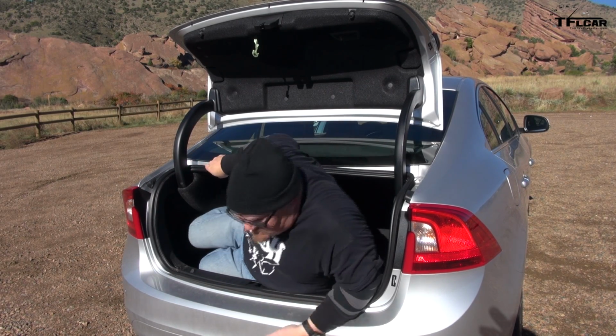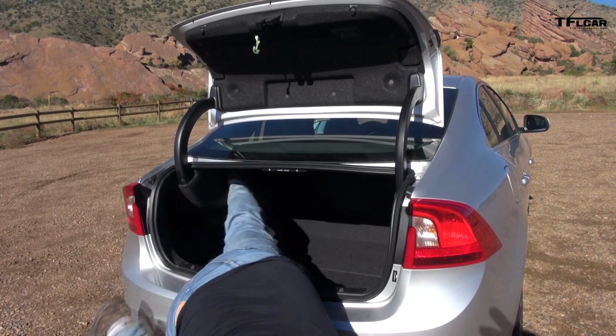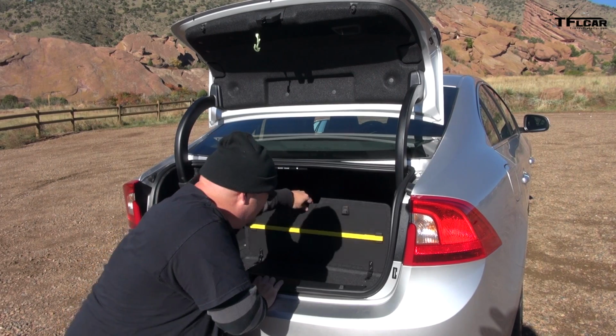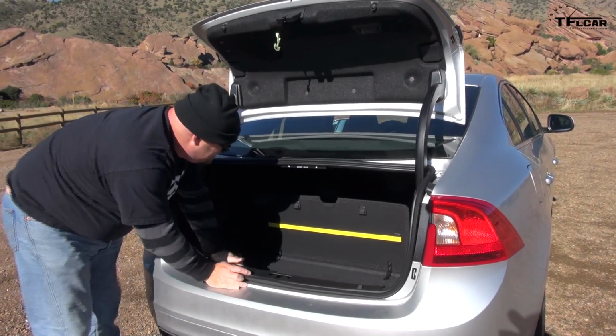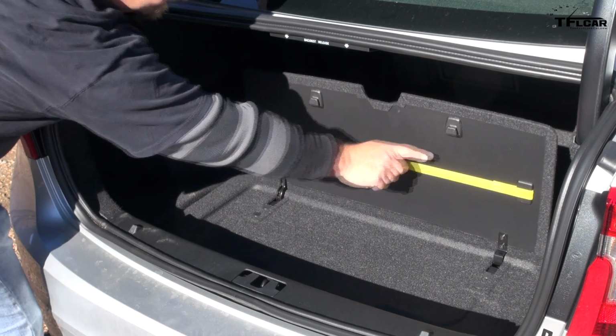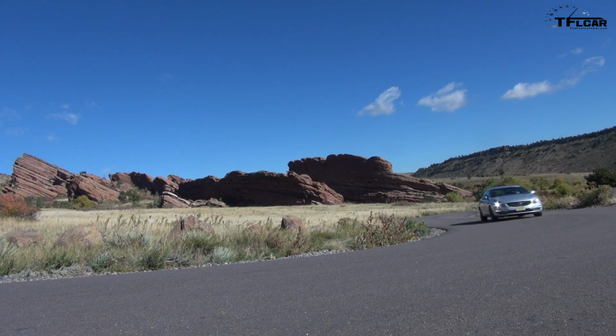But I wanted to show you something that's very cool. Look at this. This pops right up and allows you to bungee in items and hold your grocery bags.